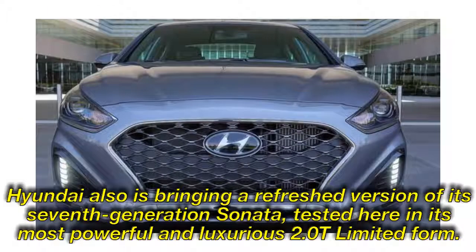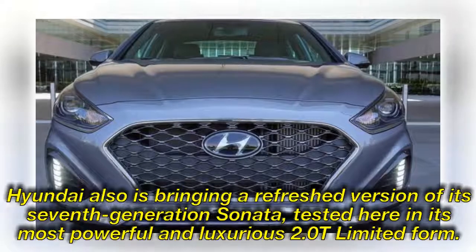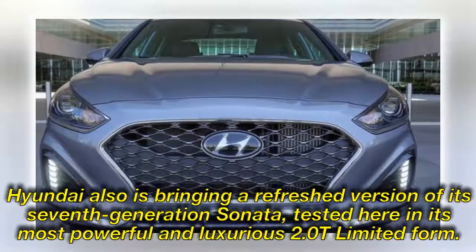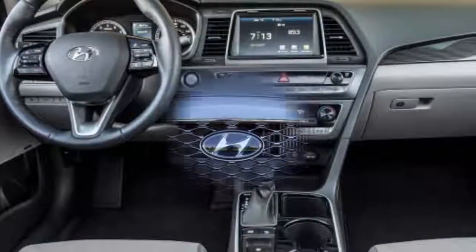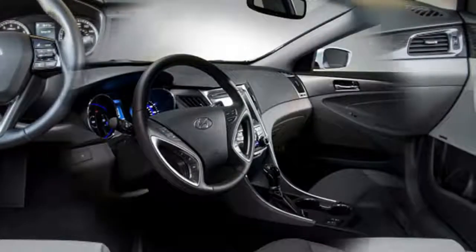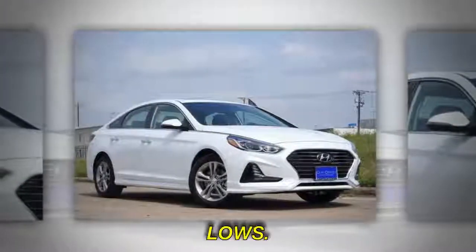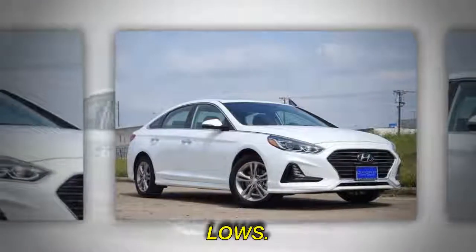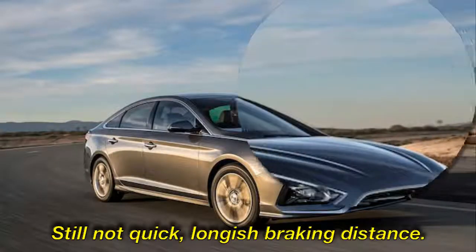Hyundai also is bringing a refreshed version of its 7th generation Sonata, tested here in its most powerful and luxurious 2.0T limited form. Highs: more expressive styling, roomy backseat and trunk, pleasant ride. Lows: still not quick, longish braking distance.